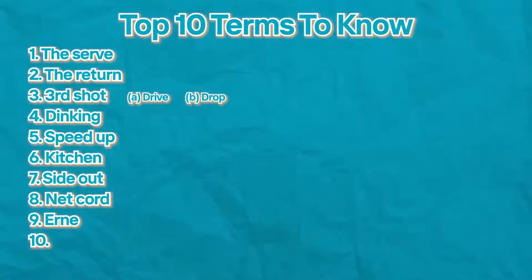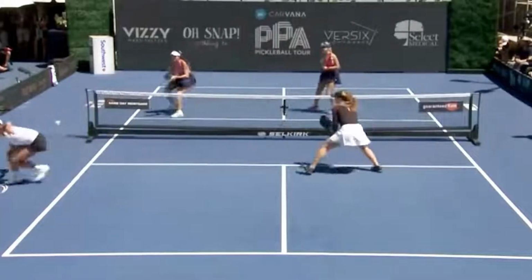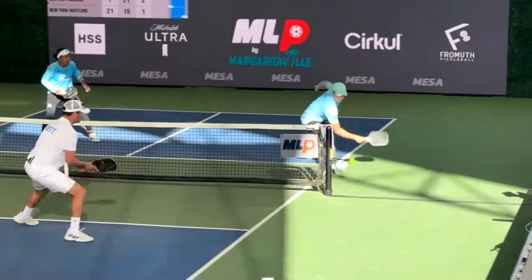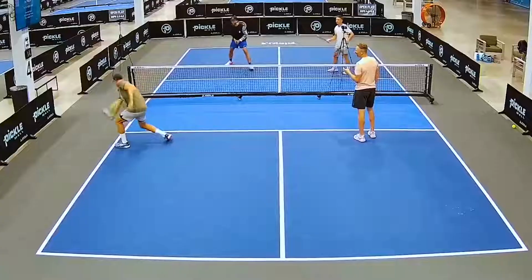The next one is called an ATP, AKA around the post. Yes, it's legal. You can hit it around the post. If somebody hits you a dink, remember, don't donk your dinks. If they hit you a dink wide enough for you to hit a shot around the post, you should do that and then celebrate by going out with your friends after play that day.